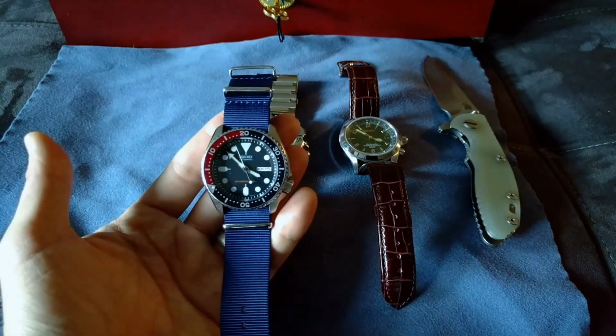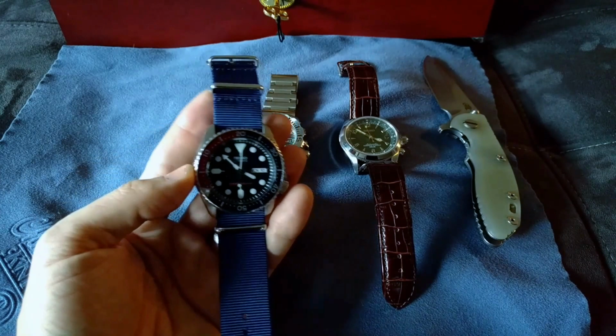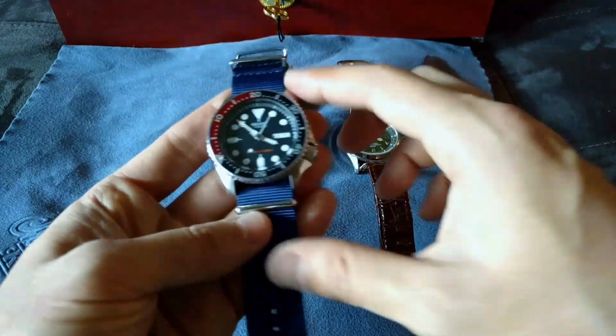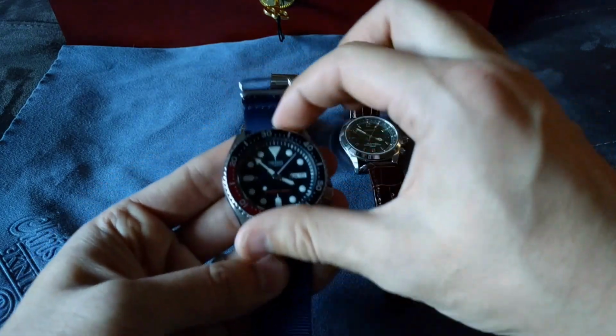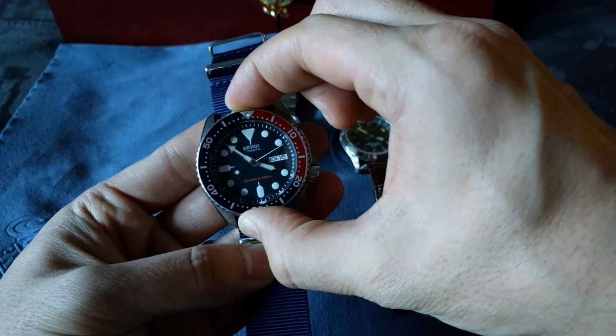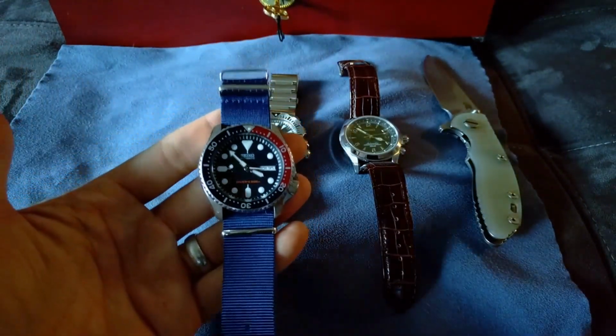But I just love the look of this watch. I love the two-tone Pepsi. I used to have the full black version before. That's because from the forums, everyone mentioned the SKX, and I originally went with the 007 version, but I just love this two-tone Pepsi bezel option, so we definitely recommend this watch.